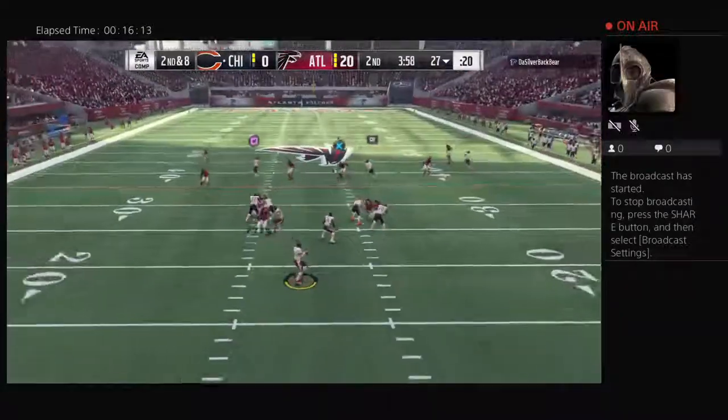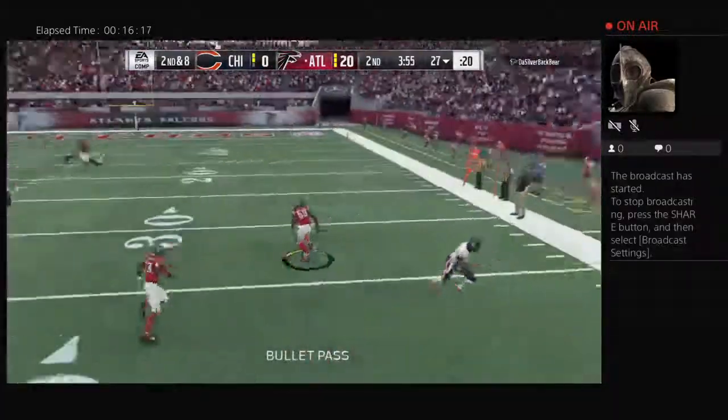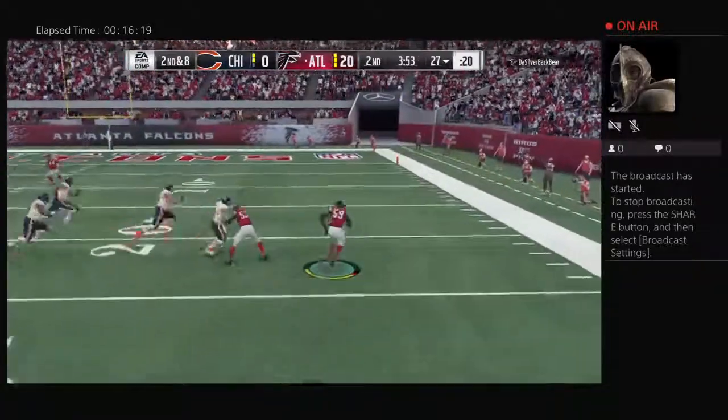3rd and 19. They run play action for Howard. Now Trubisky. And he fires one that's intercepted. Devondre Campbell.